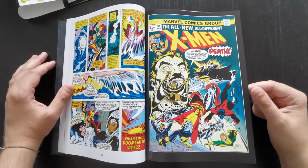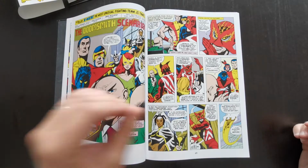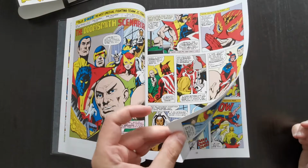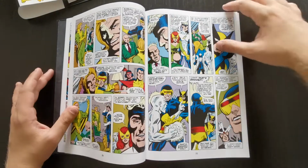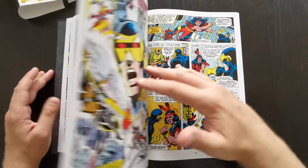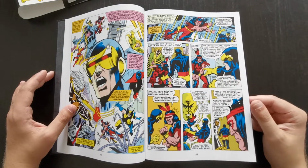Giant Size X-Men did well enough that Marvel decided they were going to gamble and keep going with the series again and publish it regularly. So that's what you get here. It's the earliest adventures of this then new team.